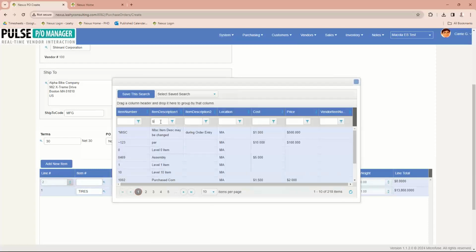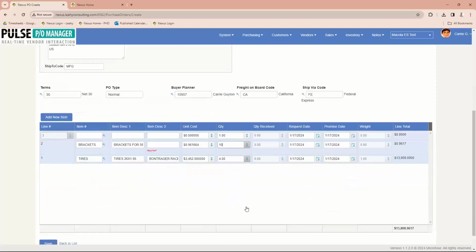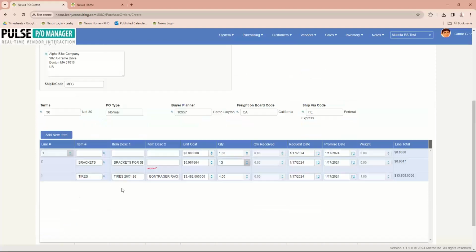Coming up here, it's already ready to put in line number 2. And so let's say I want to enter in possibly some brackets. So I just start typing that phrase, and I then could put in whatever the new number is for the number of brackets and make that 10. And if I'm ready to create this purchase order, I just come down and I'll click Save, and this creates this in our Macola system.